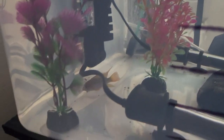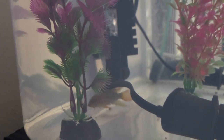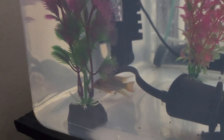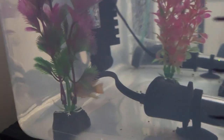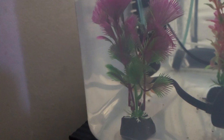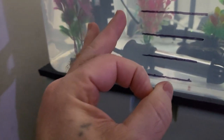We had one Epistogramma that was showing signs of red worms, and we put him in here also to treat him as well. And he also looks much better. He doesn't have a big vent back there full of worms anymore, and that's good.